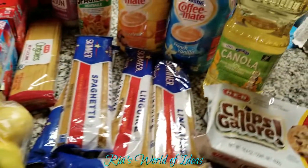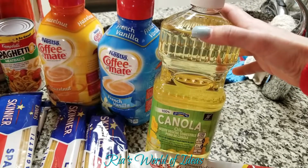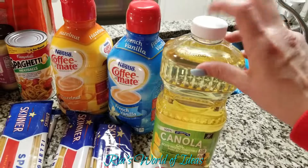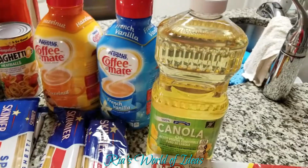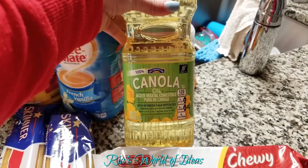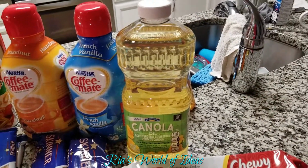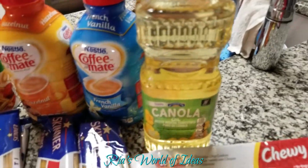And then the last thing I got was some canola oil. Usually I buy the big bottles, but I'm trying to encourage myself not to fry foods so much. So I figured if I just buy the little bottles at a time, it will remind me to not use so much oil to fry things. This Hill Country Fair canola oil, 48 fluid ounces, was $2.34.